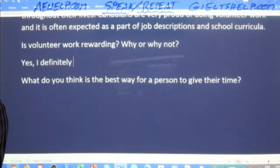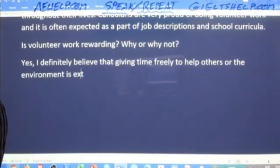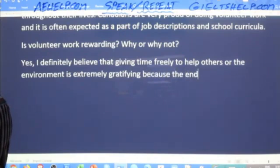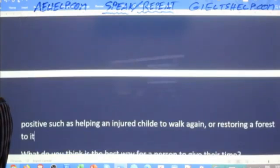Yes, I definitely believe that giving time freely to help others or the environment is extremely gratifying. Okay, there's another kind of synonym for rewarding. Rewarding, gratifying. Okay, gratifying, because the end results are usually very positive, such as helping an injured child to walk again, or restoring a forest to its former beauty.